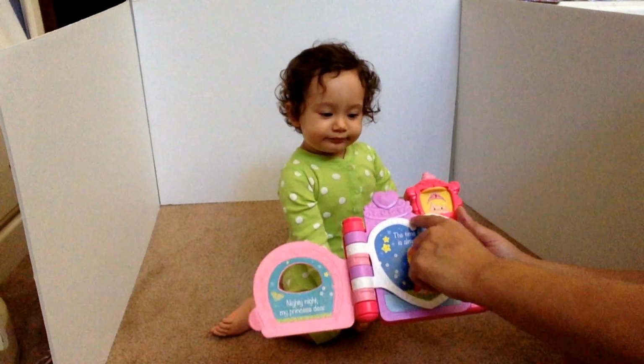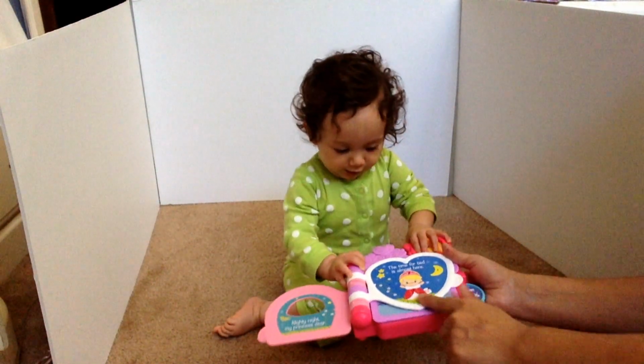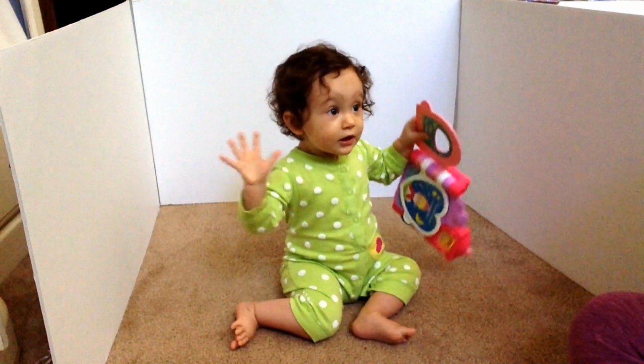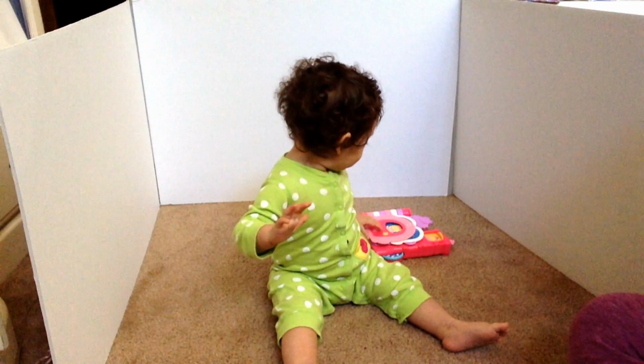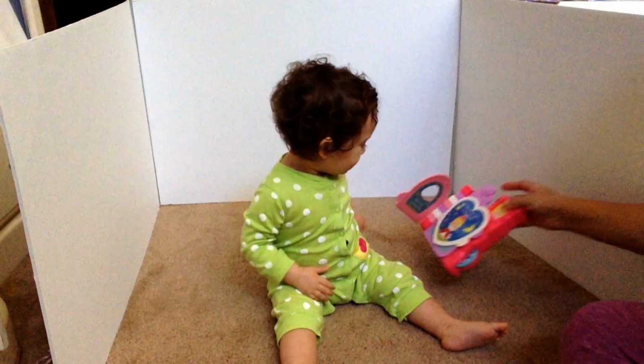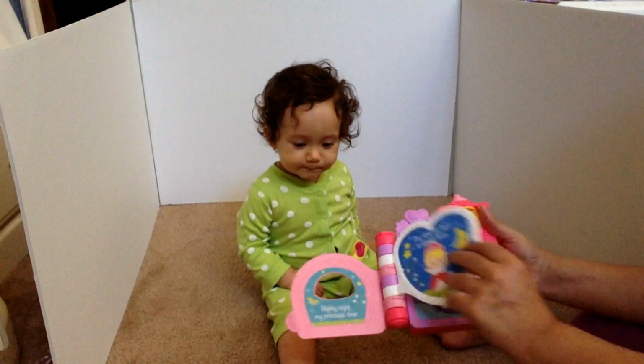Let's flip the page. Oh, and did you notice that this is a heart-shaped page? Simran, can you flip the page? Can you turn the page? Oh, no. We gotta turn the page. We have to turn the page. Look.